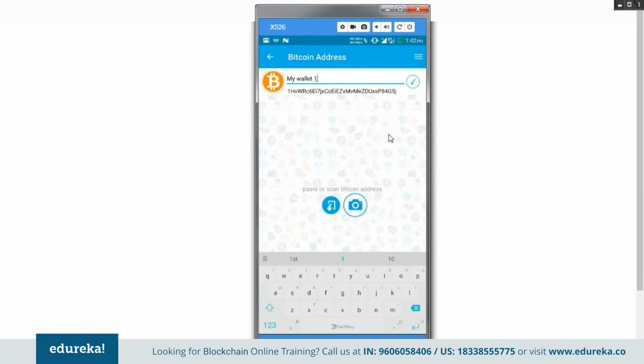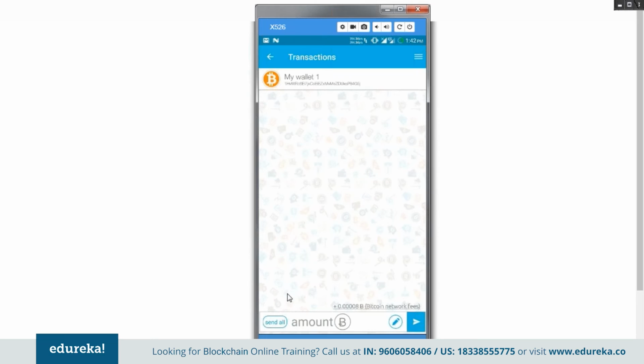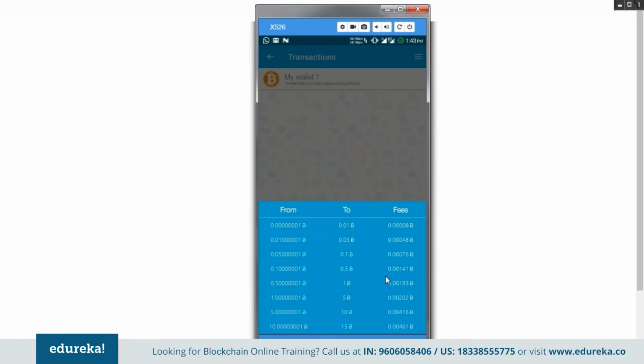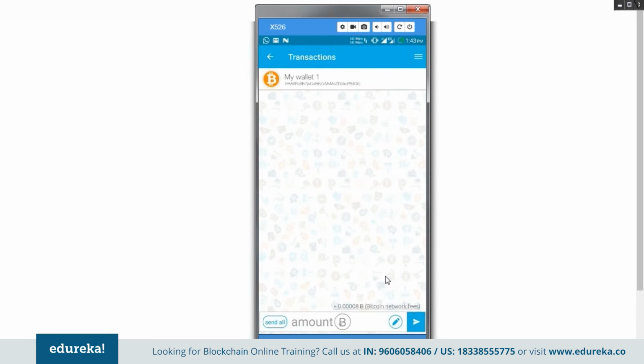Once I click on the tick mark present here, you can see below it's going to ask me how many bitcoins I want to send. I'm going to click on send all. Here you can see it's taking the corresponding transaction fees for my bitcoins as well. Earlier I had almost 0.1 bitcoins, now it's come down. This is because of the Bitcoin network transaction fees. These are the standard transaction fees associated with bitcoins, and they may change slightly depending on the traffic.